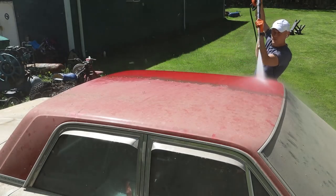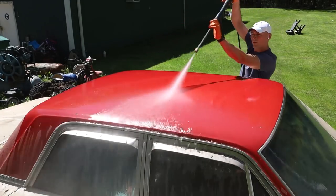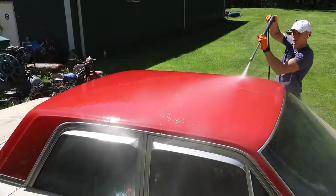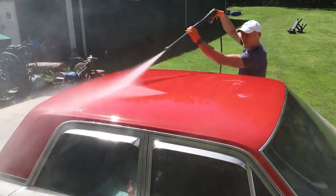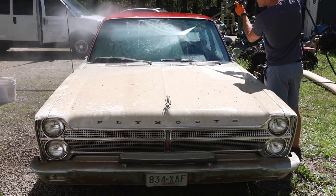Now getting into the rinsing off of the vehicle, because it was sitting in that barn for the last 30 years covered in dust. The dust actually acts as almost like a protective layer for the paint. So when you see us washing off the dust, the paint was not in horrible condition. It wasn't perfect, it wasn't great, but not horrible. So I just wanted to mention that.